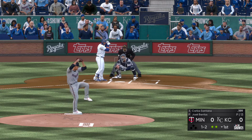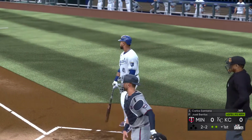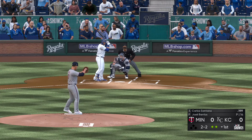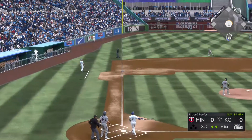Here comes the 1-2. Misses, ball 2. Regardless of the result right here, to be down 0-2 and work it back to an even count, got to feel like it's a win for the offense. 2-2 pitch is fouled away.